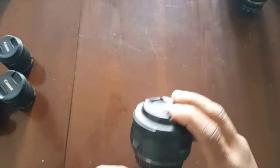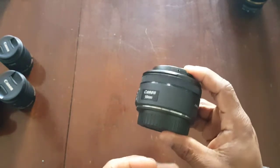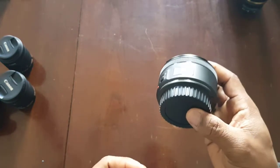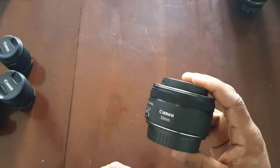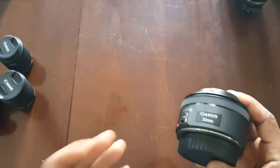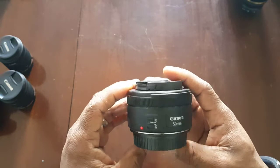A lot of people keep investing in these high price lenses when the 50 millimeter 1.8 does great in low light. It does everything that you need to. It still gives you really good bokeh.